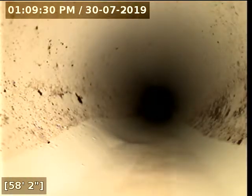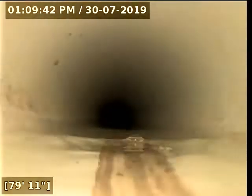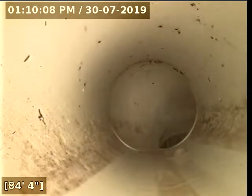Okay, at 58 feet, we now transition from ABS to PVC. All right, at 89 feet, we now have reached the city main. I'm not exactly sure where, though, so I'm going to pause the video for a moment. I'm going to pull back because I need to verify that this is indeed the sewer.